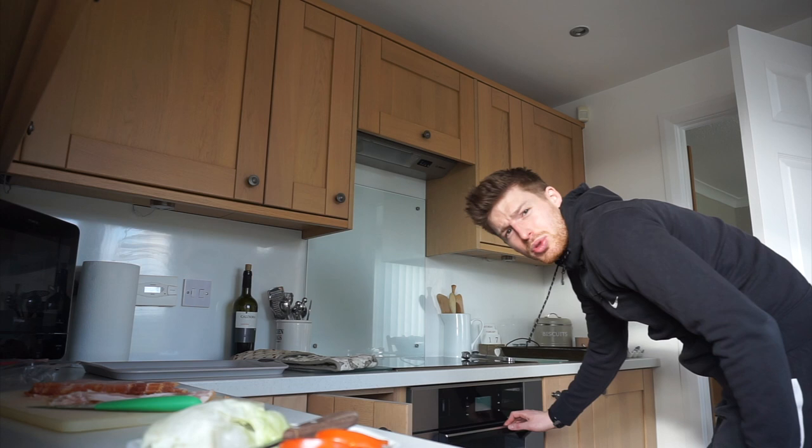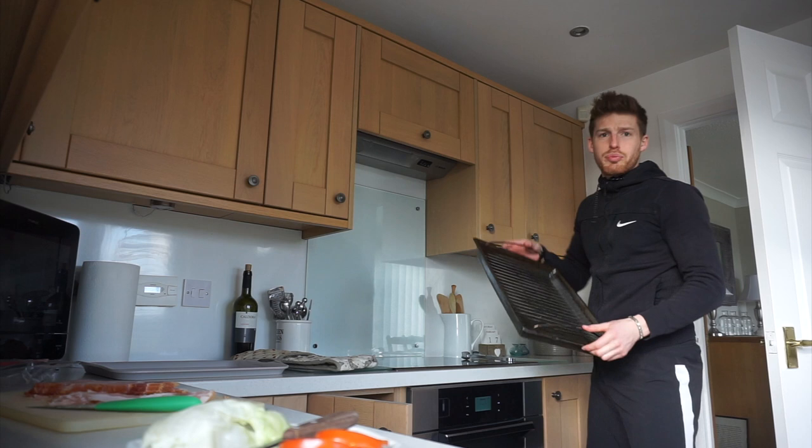So I'm just going to pop the grill on to full heat. I'm going to use this bad boy here and put some tin foil at the bottom.